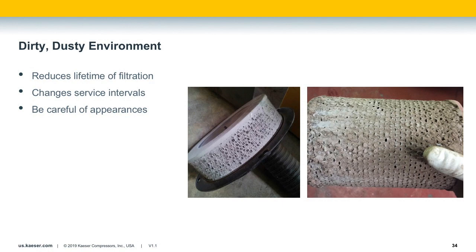Getting back to ambient conditions and dirty, dusty environments that Grayson mentioned, the air filter pictured on the left is from a fiberglass forming company that continually pushed out maintenance due to lack of a backup unit. The air filter on the right is from a facility that packages cocoa. This caused the filter cap to crack and the cocoa powder entered the compressor.